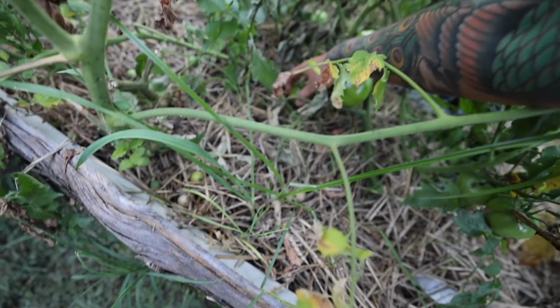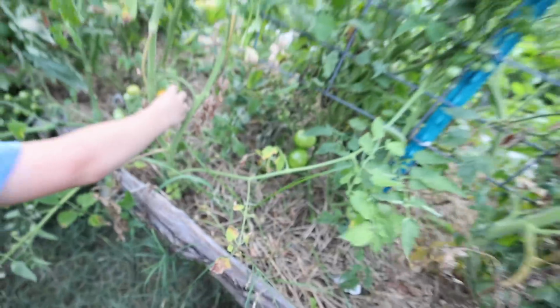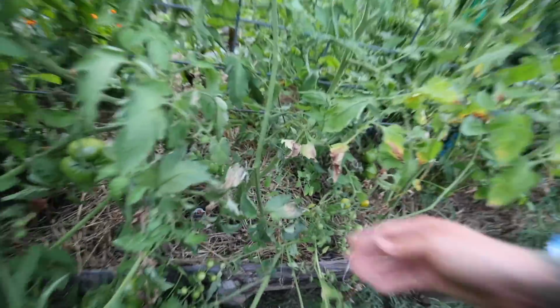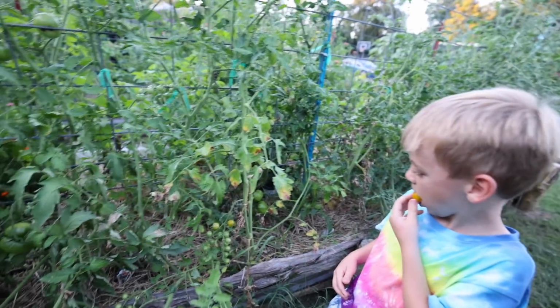Oh, sweet Benjamin, look. This tomato is blushing. Mom, it does look ripe. You can try. It's probably a little bitter. And these big old guys, they're so heavy that they're kind of laid down on the ground. But that one is blushing. We will have that soon.